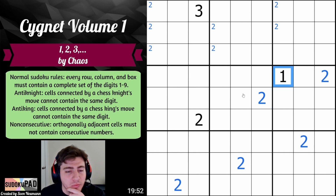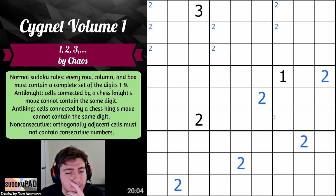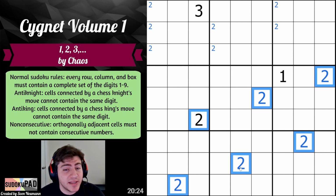One thing I guess we'll probably see in this Sudoku is roping, because again, if I remember correctly, Oddball, which was the anti-knight, anti-king Sudoku, had roping everywhere, but I'm not gonna use previous puzzles to make assumptions about this puzzle. But it looks very promising to be a roping Sudoku here. But now that I have 2s in a bunch of places, theoretically now 1s and 3s should maybe open up a bit.